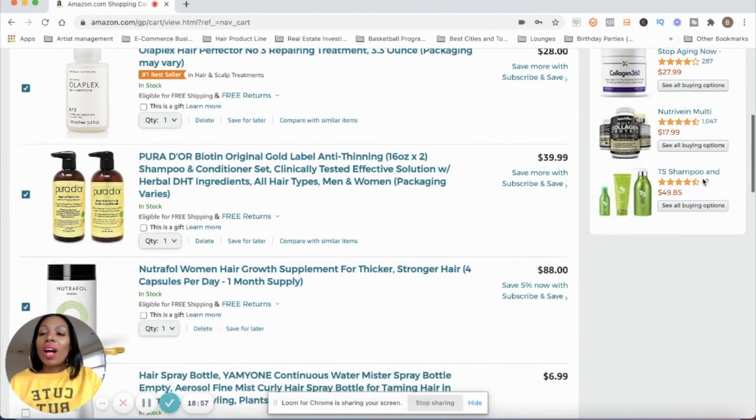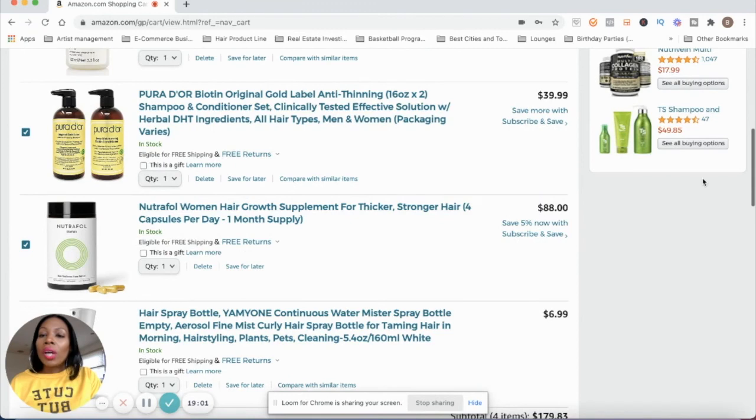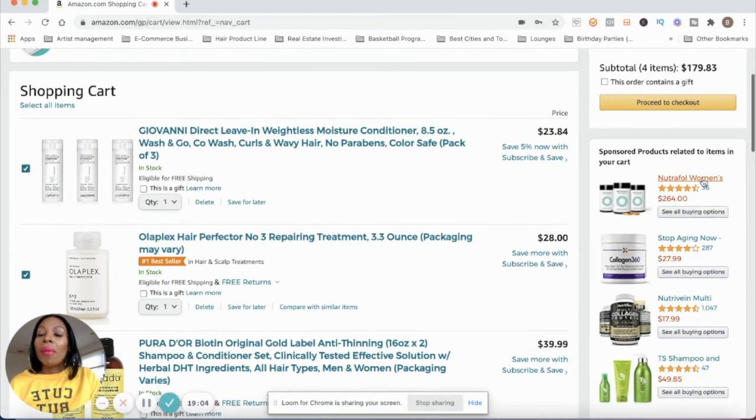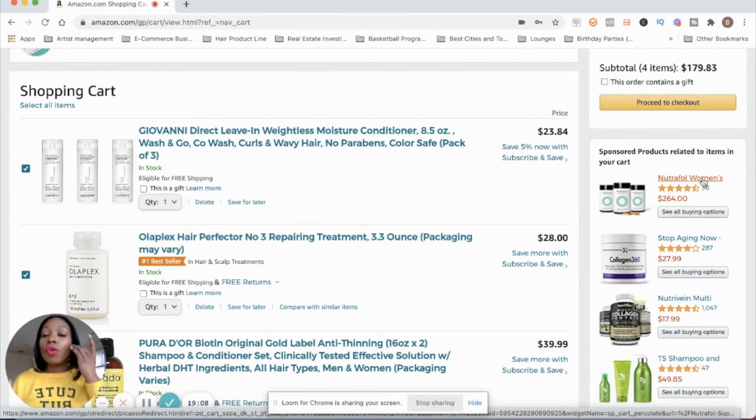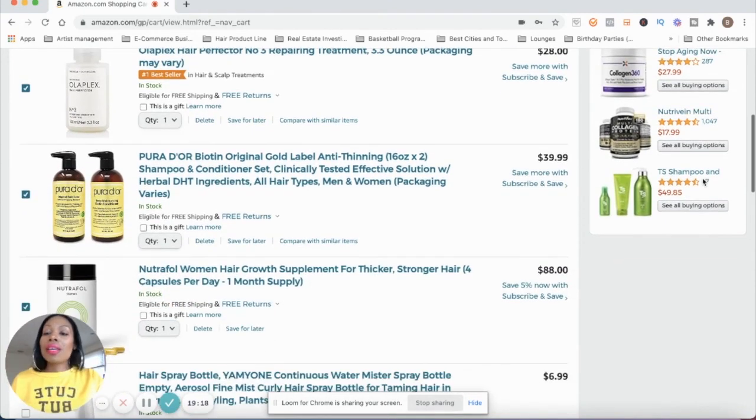This is $240, and everything on here is going to last you about a month, and probably with the Giovanni and the Olaplex, it may go a little further because a little goes a long way. You do not need to douse yourself in this stuff because these, again, are not stylers. These are simply for healthy hair. Again, sis, don't say I ain't tell you.